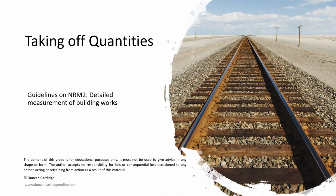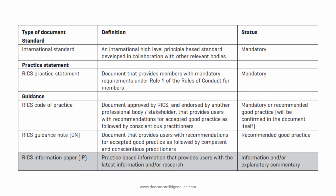This short presentation will look at the RICS information paper, Guidelines on NRM2, Detailed Measurement of Building Work. The RICS regularly publishes documents to instruct or guide members on a variety of topics. The status of these publications varies from mandatory to information only. For the record, NRM2 is classified as guidance.